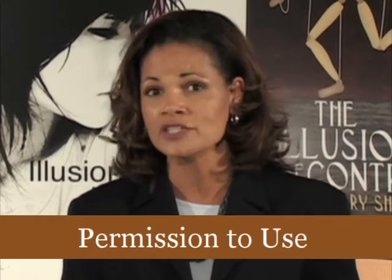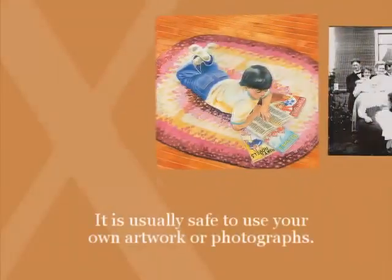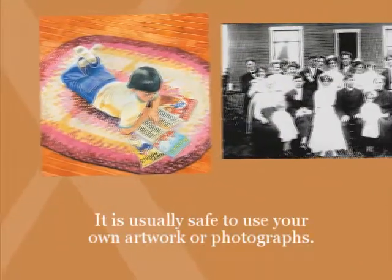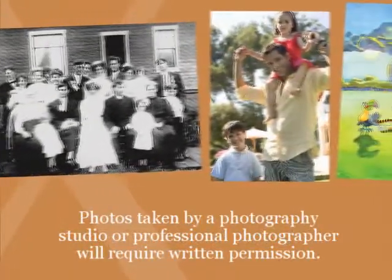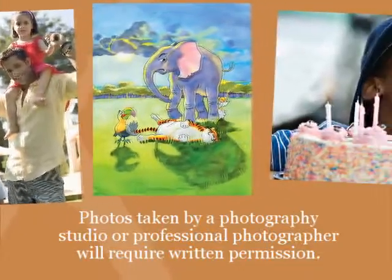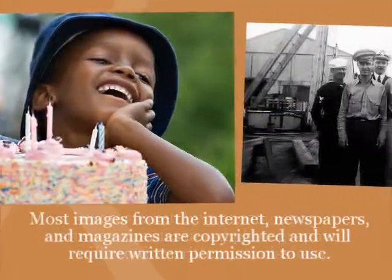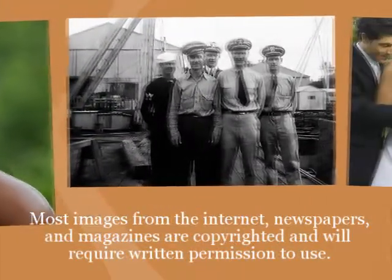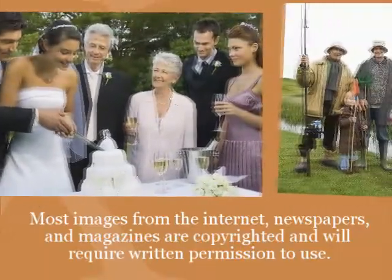You must have legal permission to use any images you submit. Xlibris reserves the right to refuse to process graphic images that seem to come from copyrighted sources unless written permission from the copyright holder is included. It is usually safe to use your own artwork or personal photographs, but a photograph taken by a photography studio or professional photographer will require the studio's or photographer's permission, even if you paid for the photograph to be taken. In addition, most images on the internet or in newspapers and magazines are copyrighted and will require written permission to reproduce.